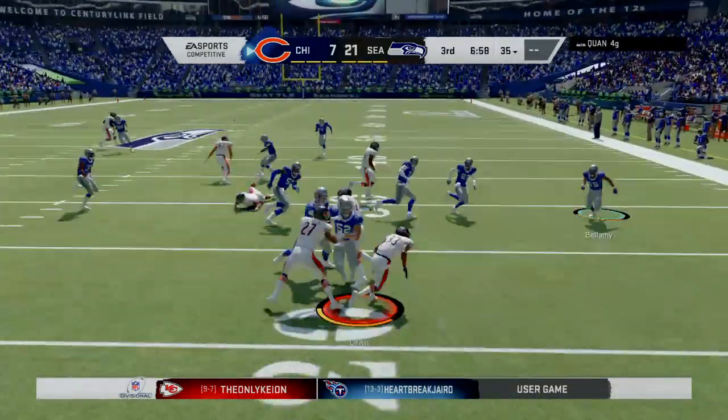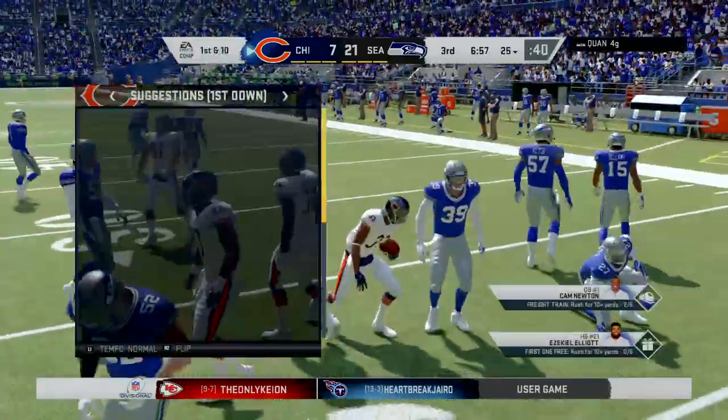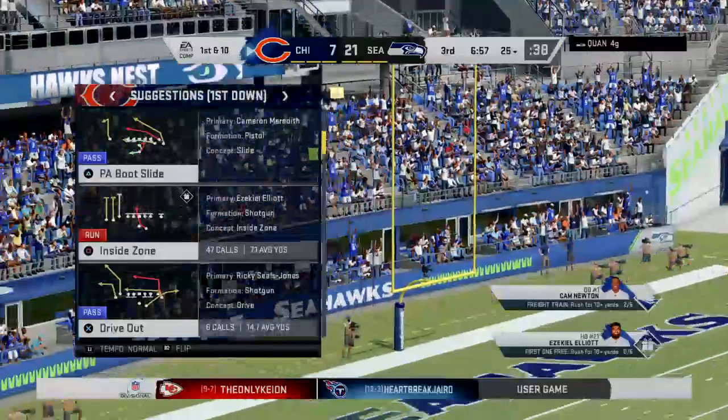Second half action back underway, and not a bad return here. He gets it out to the 25-yard line.